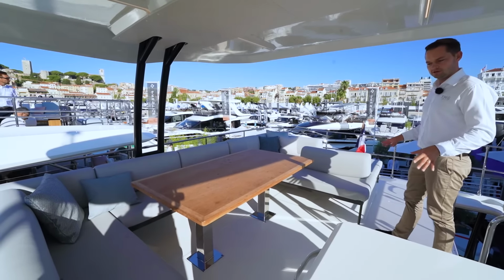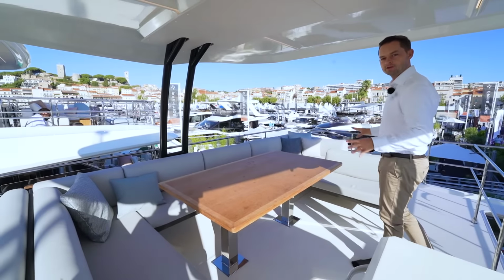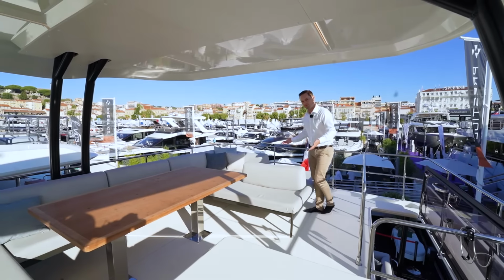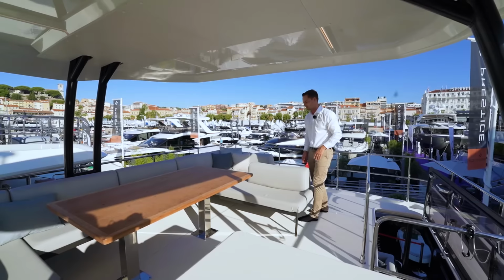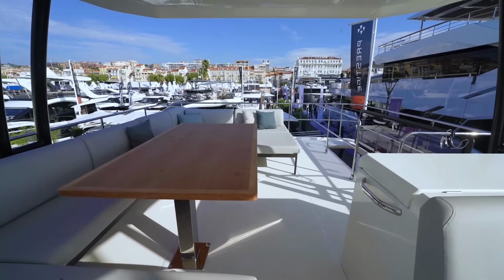Again, all the furniture is loose, secured with metal tie rods, so it gives you that flexibility. This is the factory option, so you can design your own custom setup if you wish. With this factory setup, we have plenty of sun lounging, and something I just absolutely love is that these are just loose, but they're very heavy. I'd say this is probably 20 kilos, this backrest, but you can position this whichever way you like to make it comfortable when you're on board.